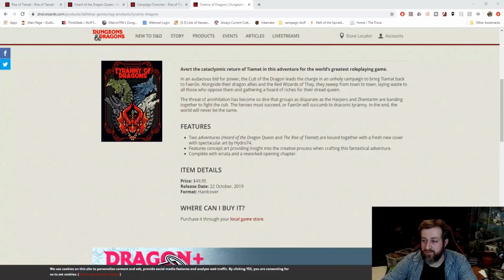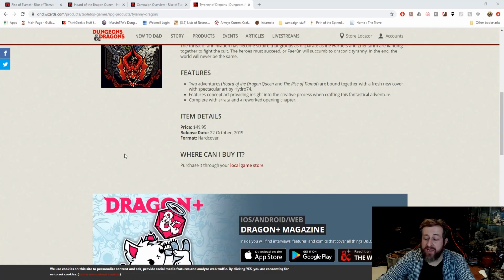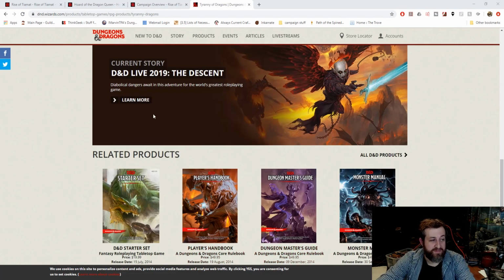The Tyranny of Dragons appendix. You would think you could easily find that, and it's not easily findable, right? So here, let me go real quick to Wizards of the Coast. Here's a Tyranny of Dragons reprint. You would think that the appendices they're referencing would be on this page, but it's not. It's nowhere to be found.